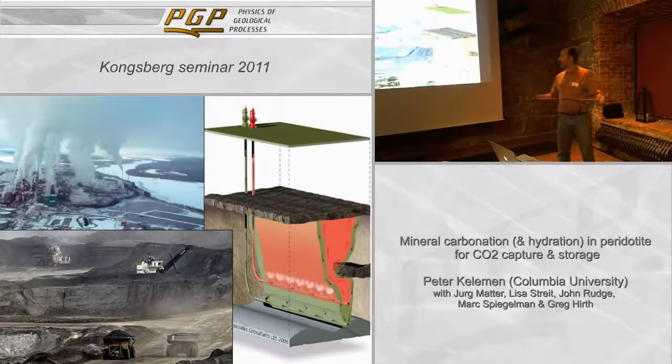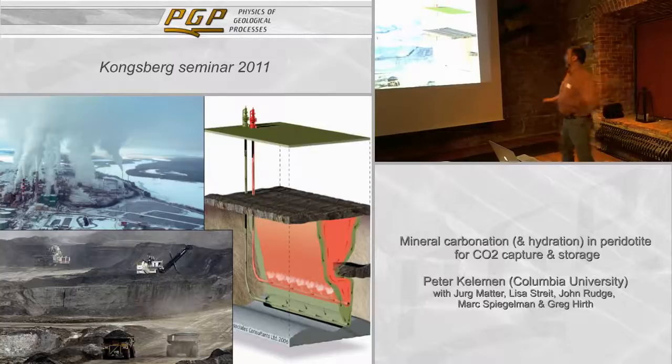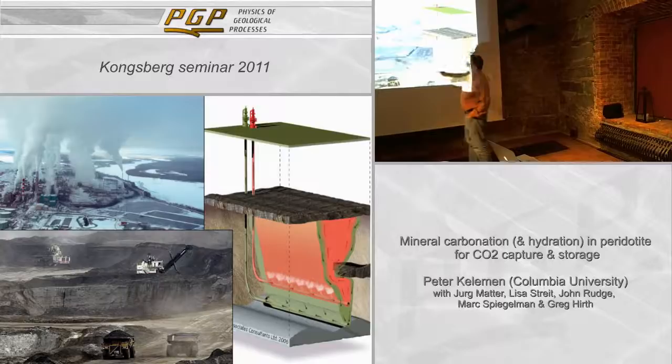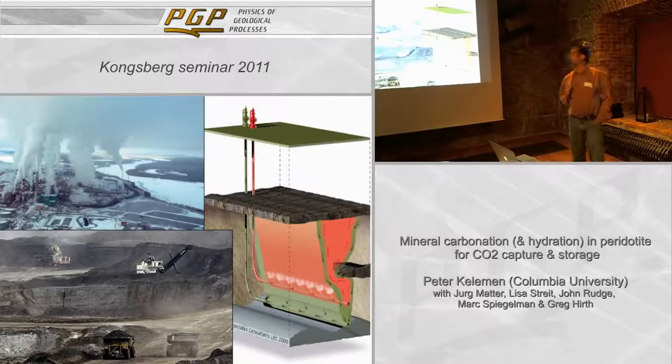This is the tar sands operation in northern Canada, okay, which is currently producing 10% of United States fossil fuel supplies. And it's an amazingly destructive extractive process. They're strip mining it and also doing steam injection to get it out. But it is an economic process, and it will continue.